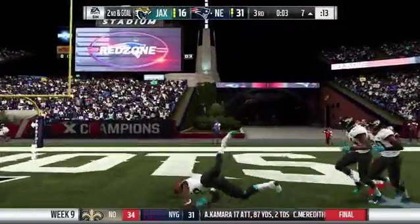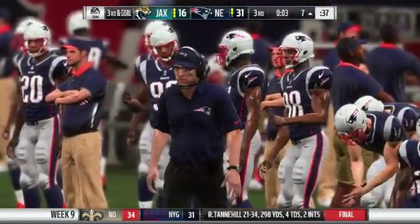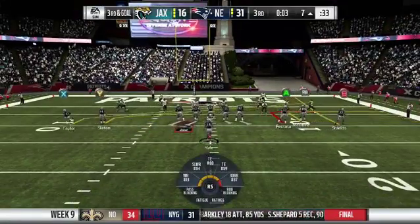Looking to throw on 2nd down. Hale, and he can't corral it. Maybe a big missed opportunity there defensively in the end zone. And now 3rd down.